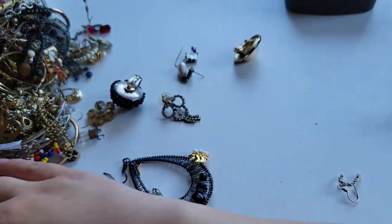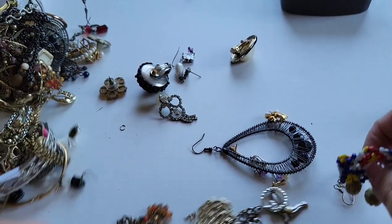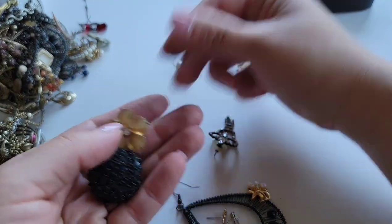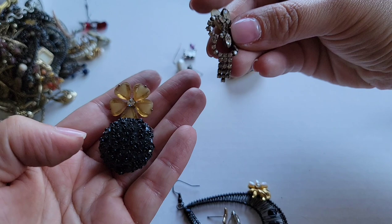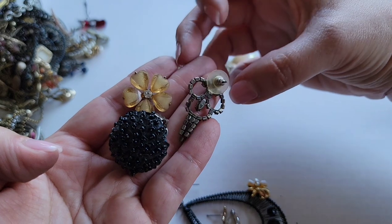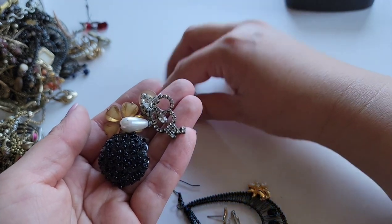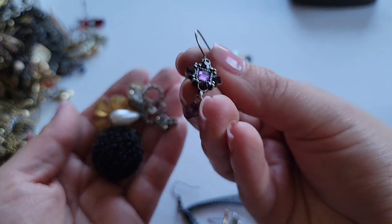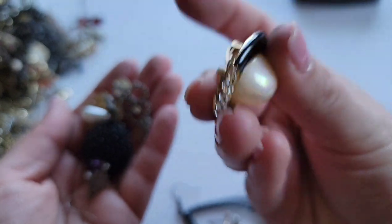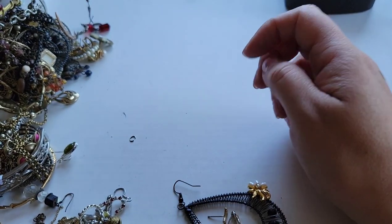So we're already towards the end of this bag. Let's see what else we could pull out. We have some single earrings. I've seen those. Those are very, very common. Some vintage rhinestone post earrings. Very lovely. Faux pearl. Some purple dangles. Some clip-ons. Those are some big faux pearl clip-ons.